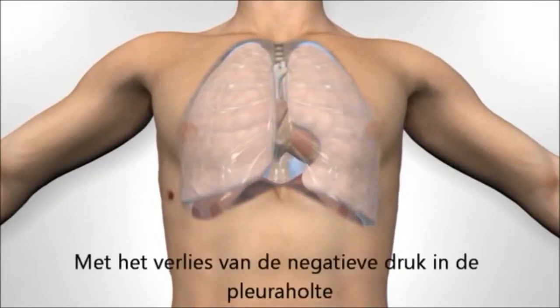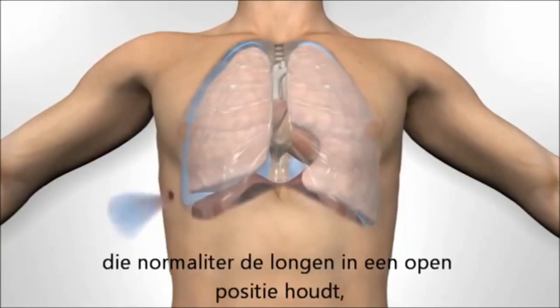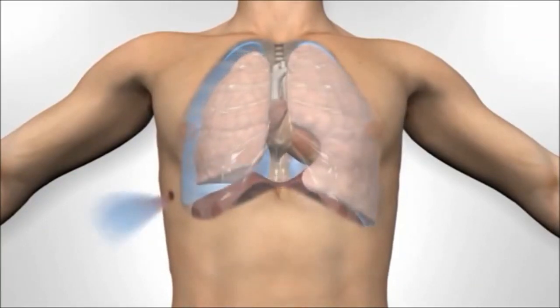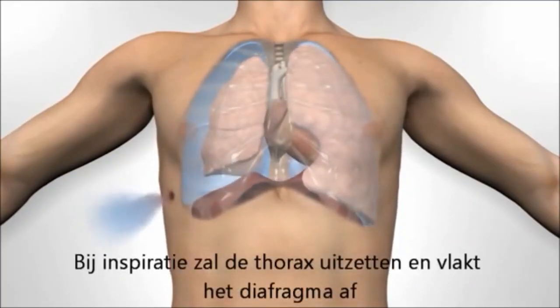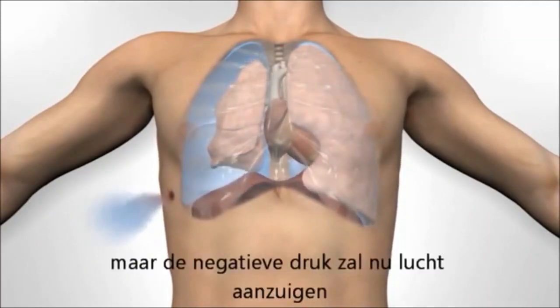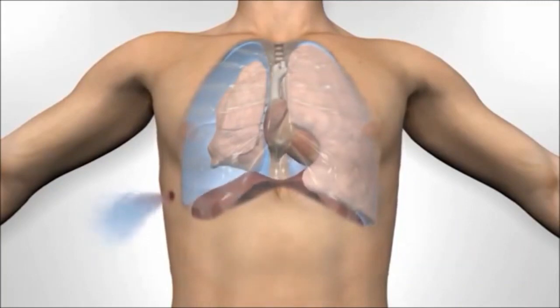In open pneumothorax, a wound creates an open passage between the external environment and the pleural cavity. Air can potentially pass in and out of the chest cavity through the hole in the chest. With the loss of negative pressure in the pleural space, which would normally hold the lung in an expanded state, the lung on the affected side will now collapse.